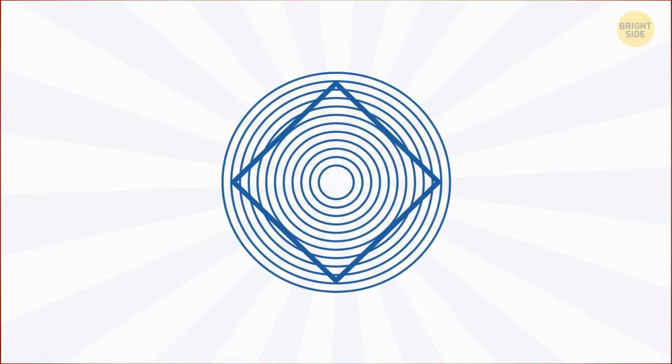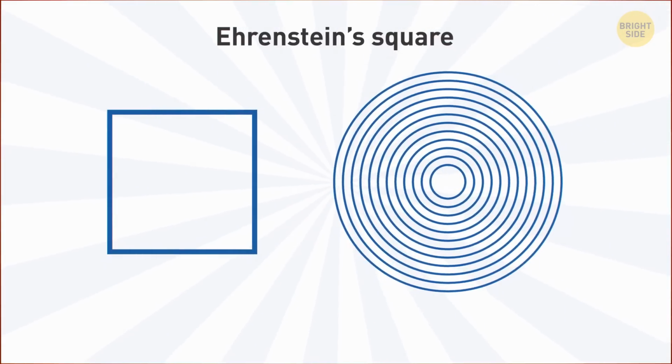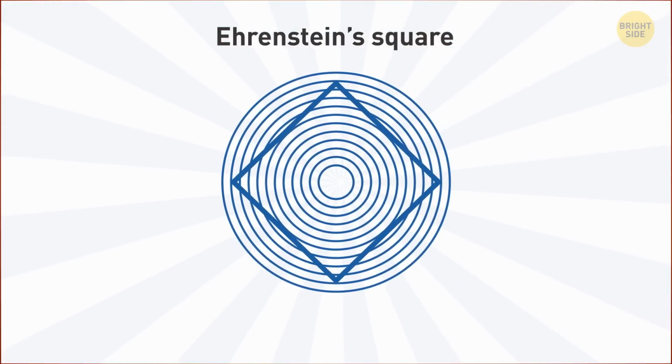The correct answer is 0. This square by Walter Ehrenstein is perfect. It seems curved because it's placed inside a pattern of concentric circles.